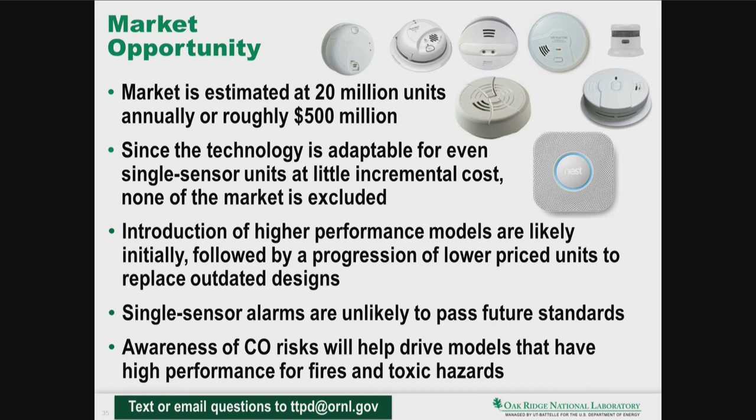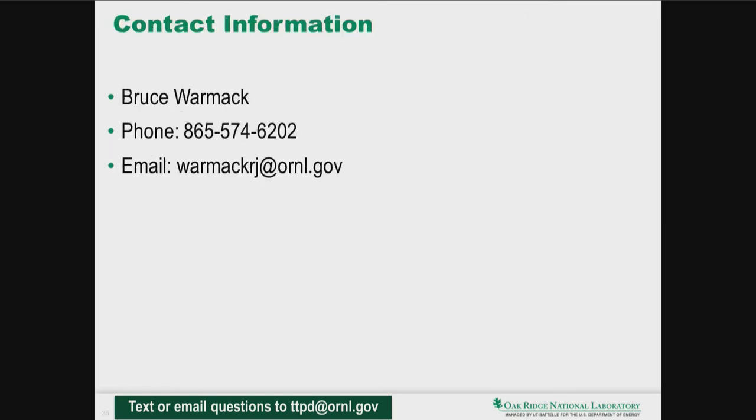The awareness of carbon monoxide risks that people have nowadays will help drive models that have the carbon monoxide sensors, and that just helps us to detect fires and toxic hazards all at the same time. So there's my contact information if anybody would like to discuss this technology with me. I'd be glad to entertain that.